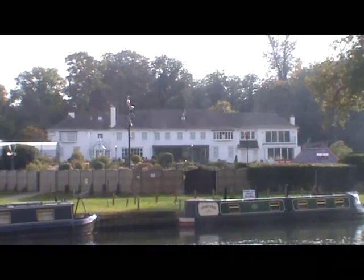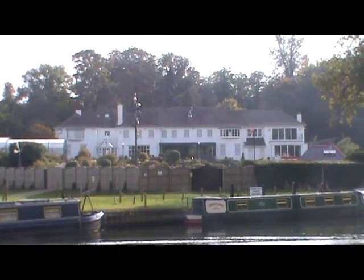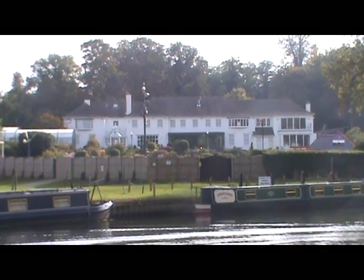That is a serious house, isn't it? Do you think it's just one house? Wow.